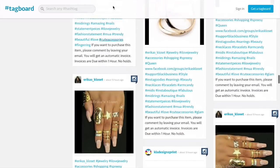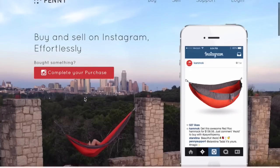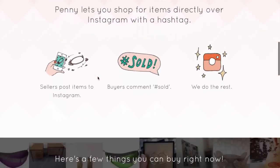So the third tool is Penny. So Penny also is automated. There's no manual work. You can just log in and you can complete a purchase right here on the website, or you can just simply do it on Instagram. You post a photo, the buyer then puts sold when it's sold, and then Pay with Penny generates the checkout.